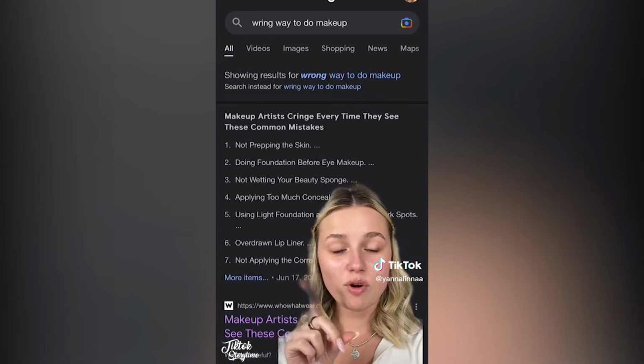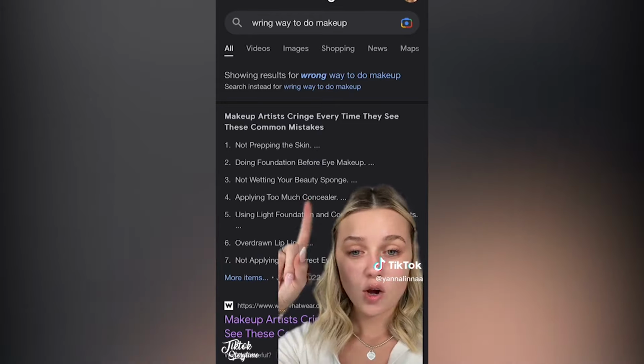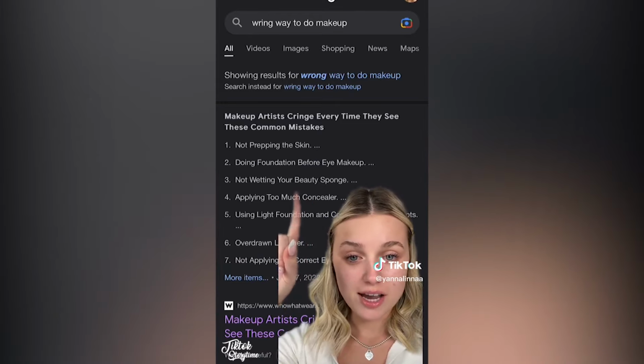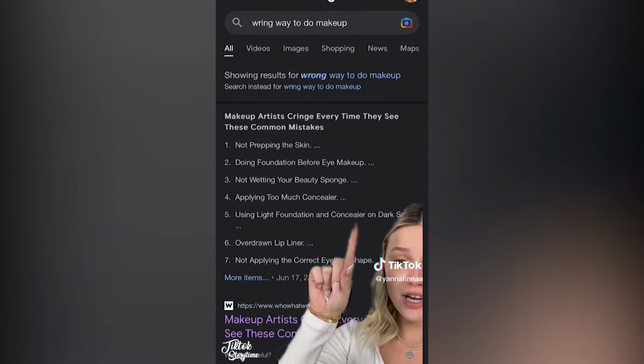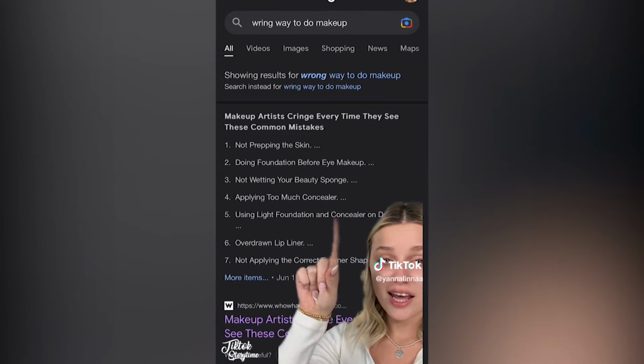Next step, we're gonna knock off 3 different rules. We're gonna do our foundation before eye makeup. We're not gonna wet the beauty blender while applying the foundation. And we're gonna use light foundation and concealer on dark spots. I already feel attacked because I do my foundation before my eyeshadow every single time I do makeup. And honestly, using a dry beauty blender is not that bad.